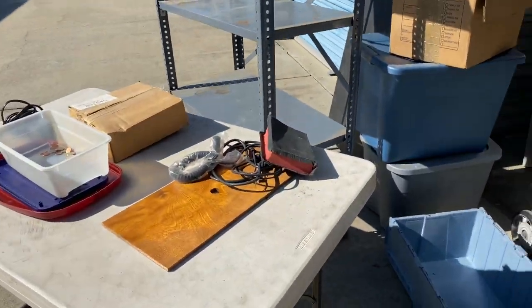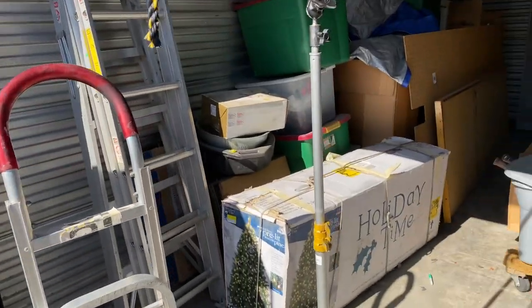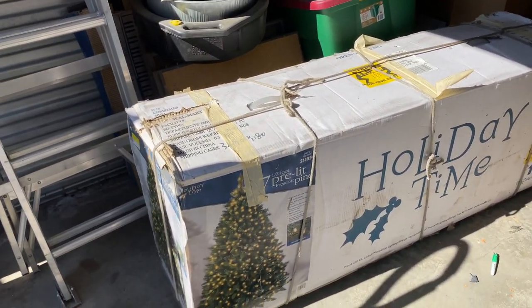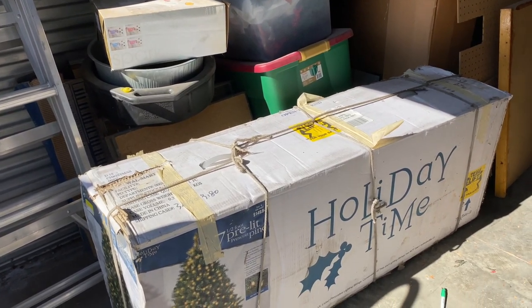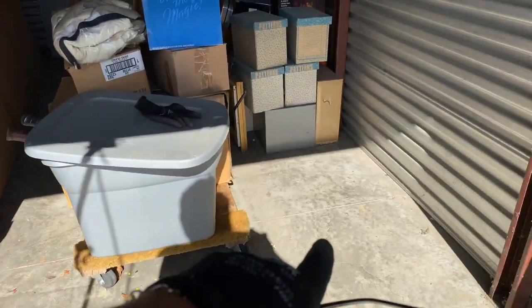All right, so just kind of sorting stuff out here. I'm going to keep that shelf. Maybe mentioned that before. The ladder should bring good money. Look at this. This is a nice big tree, 7.5 foot pre-lit Prescott pine. That is probably a couple hundred bucks new. I think our tree is about that size. We got it from Costco and it was like 350 bucks on sale.